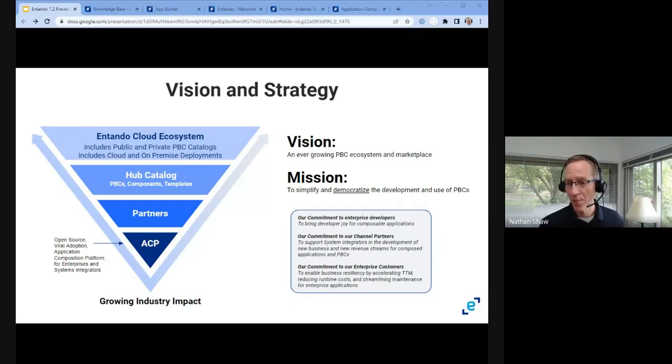So sometimes we have different diagrams for this, but that goal of enabling our partners to do more in this space of application composition is still very much our DNA at Entando.